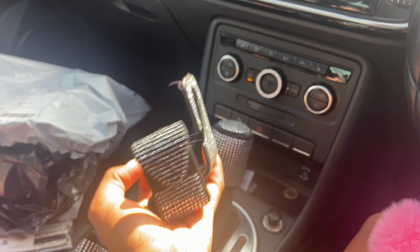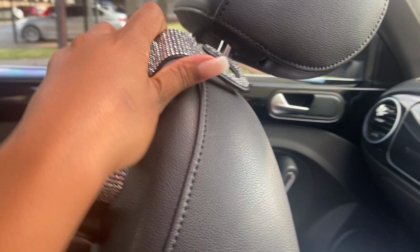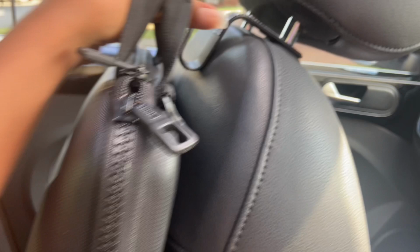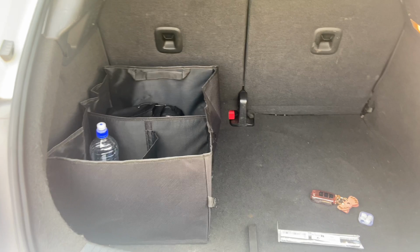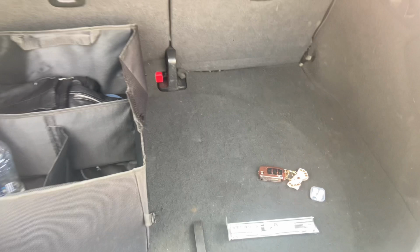Next, I got these to hang my handbag. So I just put my chair forward. I'm gonna put one here and I'm gonna put one behind me. And I'll be hanging my handbag now. Just for demonstration, I'm gonna use my laptop bag. Your man's laptop bag. Cute, right? So this is how it looks. Helps me keep my boot clean. I'll put a lot more stuff in here, like my makeup bag for in the car, an extra pair of heels and sneakers, just to keep the boot looking cute.